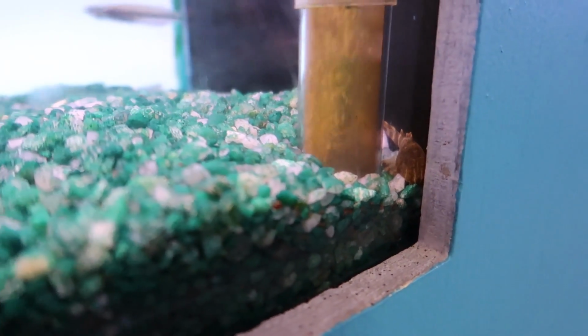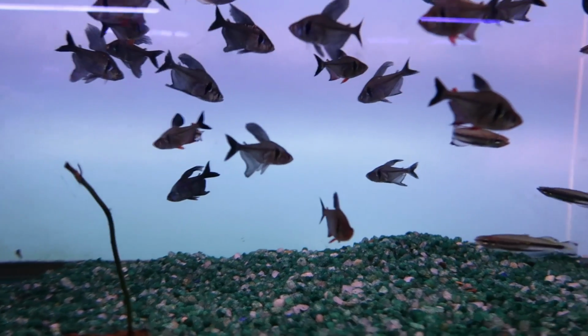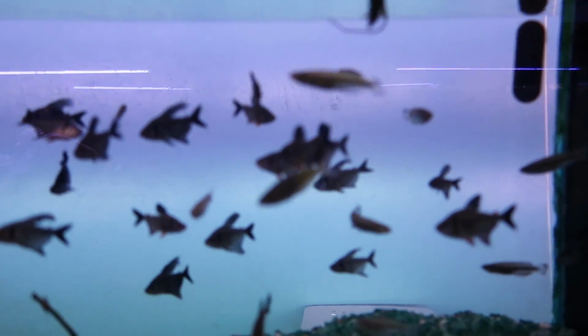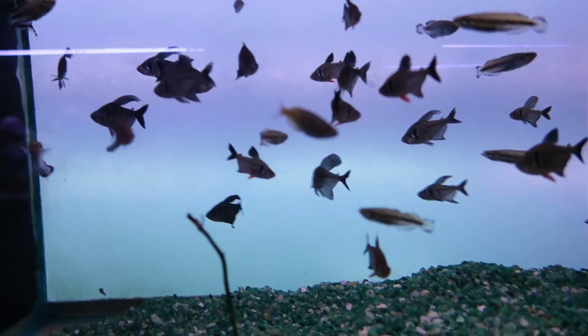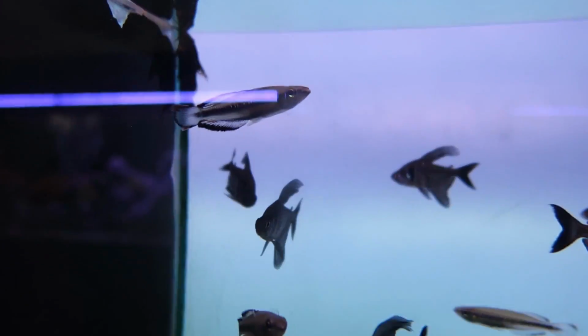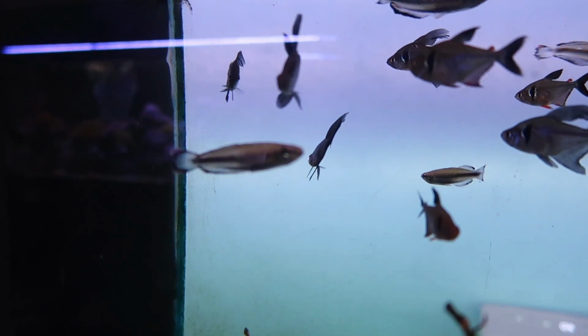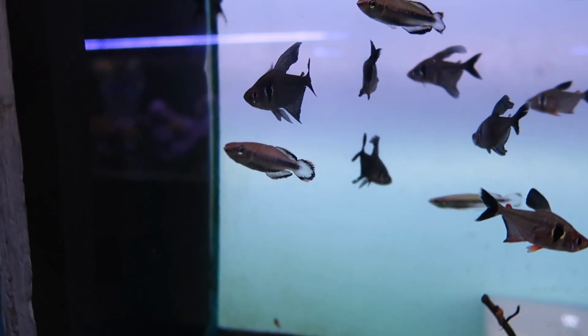Oh, down there he is. Maybe it'll focus on him. Yep. What else we got in there? We got upside down catfish over there. Up there. Madagascar rainbow. Right there. The glare will get out of the way so I can focus. There we go. There we go.